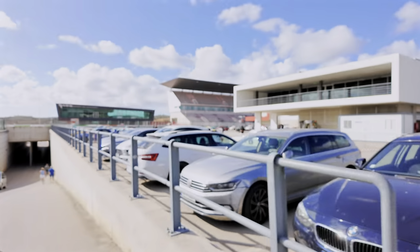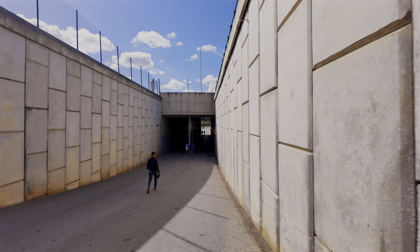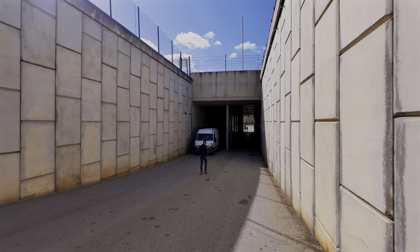GT350, baby. I headed back to the other side so I can actually check out the grandstand and see what it looks like here. That's where the finish line and start lines are. Getting from the side of the paddocks, you actually have to walk up under this tunnel and then get to the grandstands. That's where I'm headed.